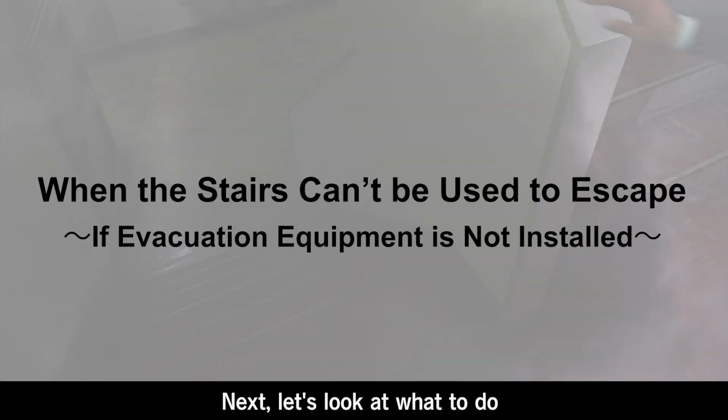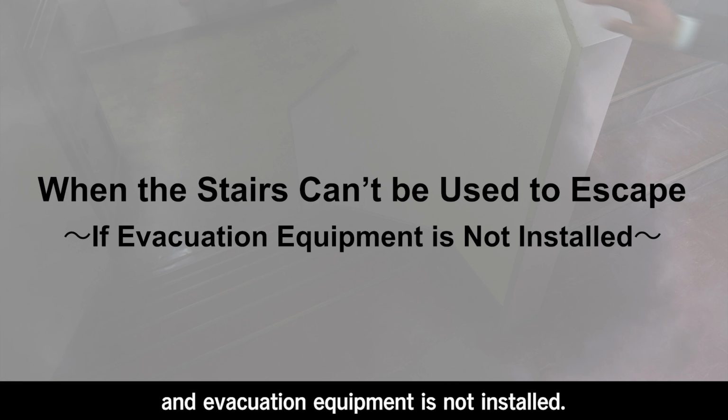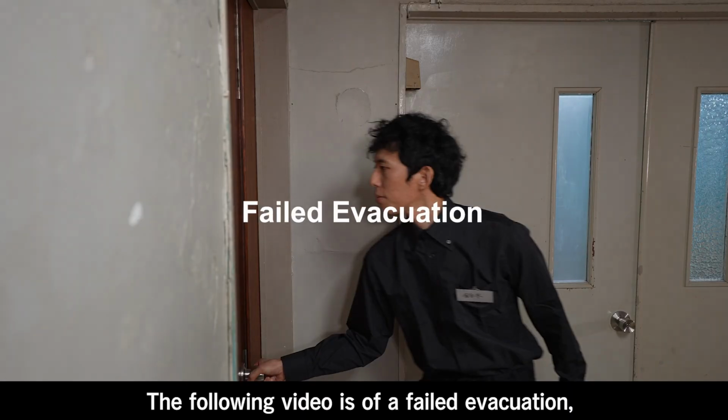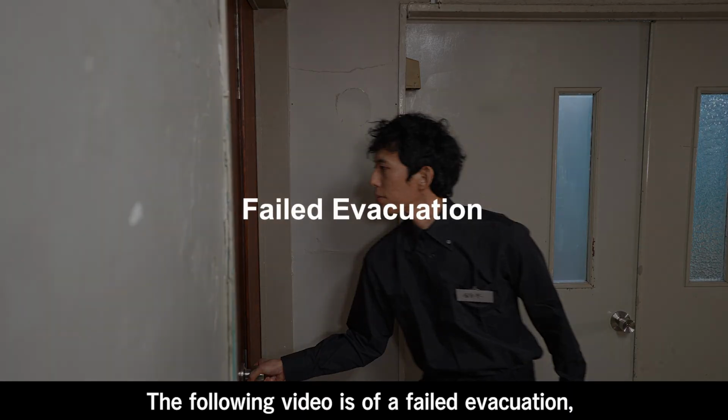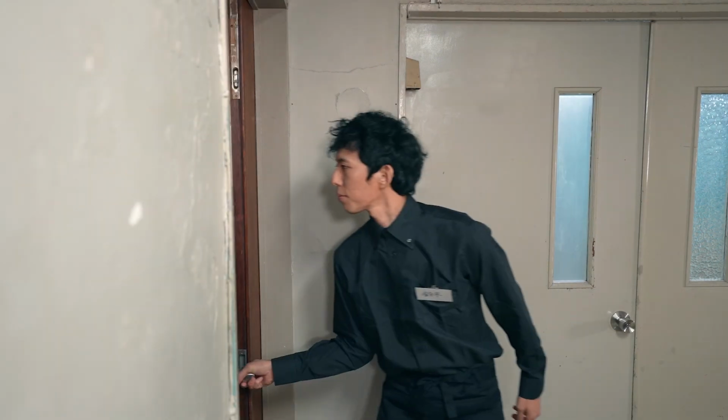Now let's look at what to do when escape via the staircase is not possible and evacuation equipment is not installed. The following video is of a failed evacuation, so think about what should have been done as you watch.